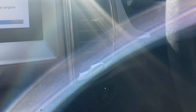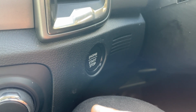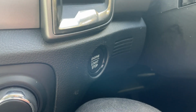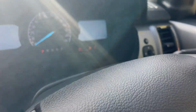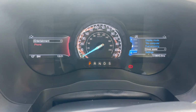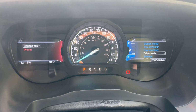Okay, now inside the vehicle, we have the engine start-stop button just by your left knee. Tap your foot on the brake, the engine start-stop button goes green. One click on that, and that shall turn on the lovely 2-litre Eco Blue engine. Right, so what I'm going to do to begin with is give you a quick tour around the driver display.